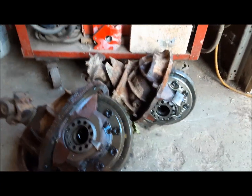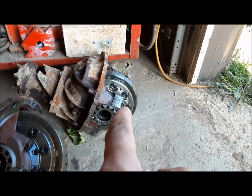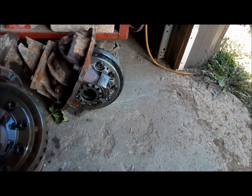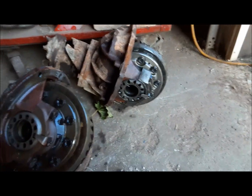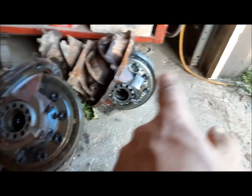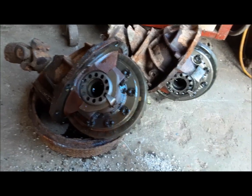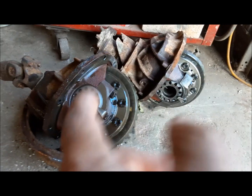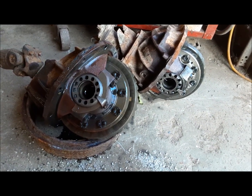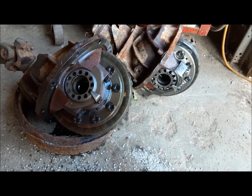So here's the little 28 spline 325 we got today beside the 9 3/8 31 spline monster here. And it's hard to tell on the camera. It doesn't do it justice, but that thing is a beast. It's massive compared to this little guy. Anyway, that's a nice center, you know. 325, 28 spline. It's too bad it's not a track lock, but that's okay.